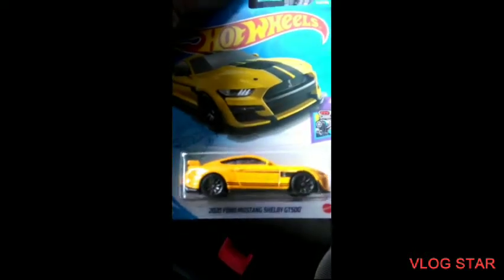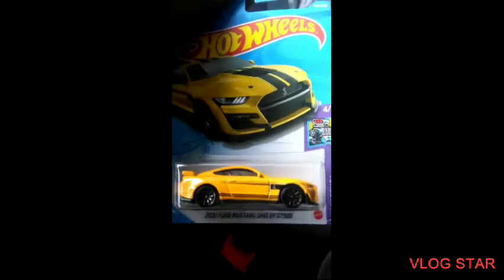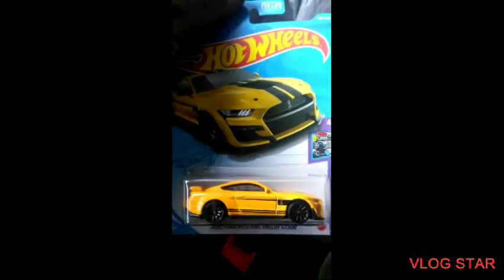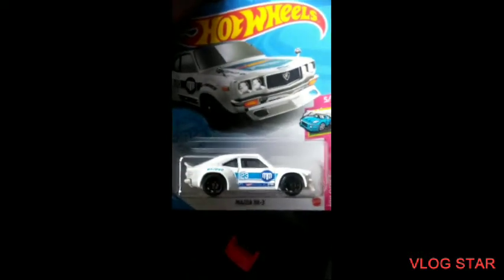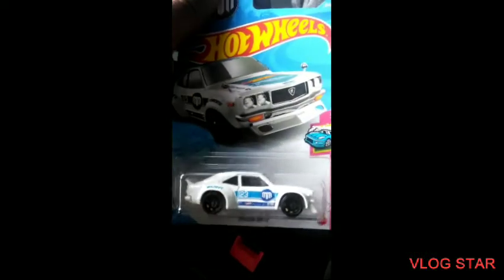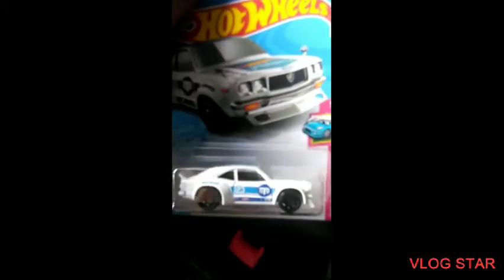Got the Ford Mustang Shelby GT500. This was an awesome find. Yeah, I like that. Got the Mazda RX3. Too bad it's not the Super. But I pretty much like this. This is dope. Got the light blue, the white, a little bit of dark blue on the trim. Oh, the door. Yeah, that's dope.